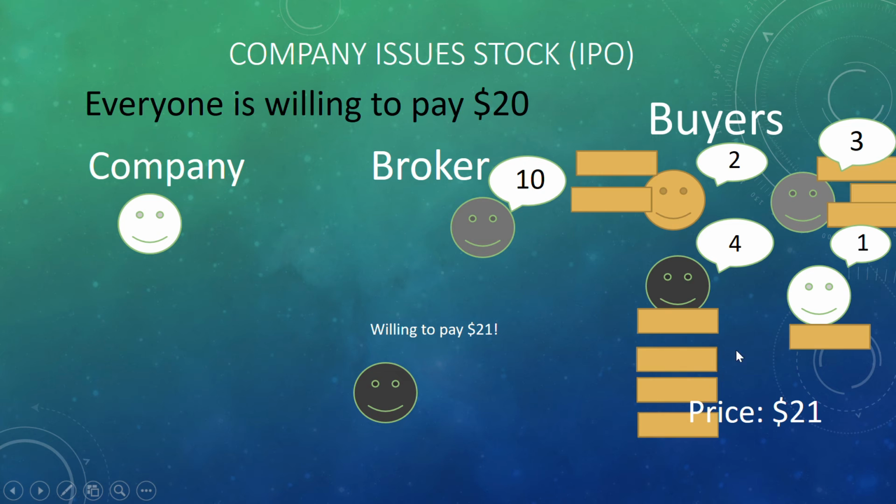But where does that 21 come from? Well, it turns out this person is actually willing to sell for $21. They just bought it for 20, but they're willing to sell for 21. And so now this person gets their stock, and then the price is 21. And that represents how the supply and demand of the limited amount of stock quantity is in the stock market and how the price is correlated.